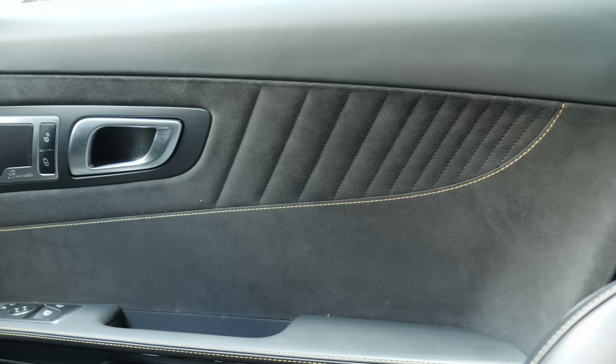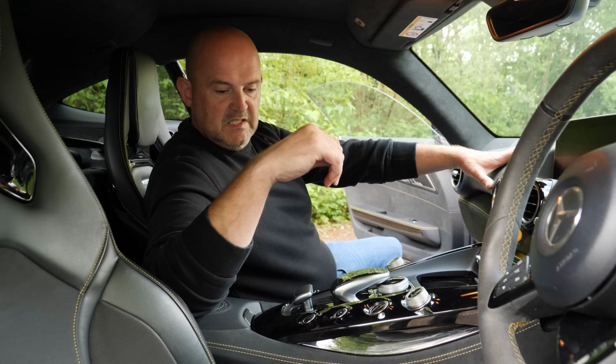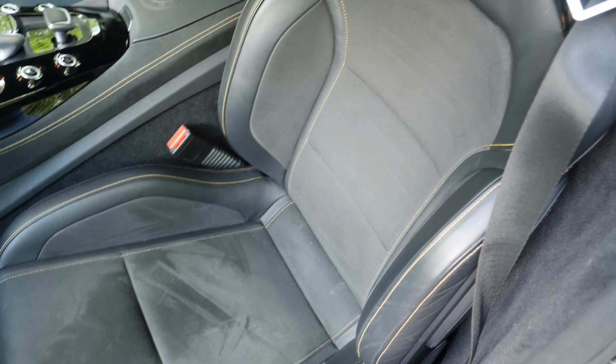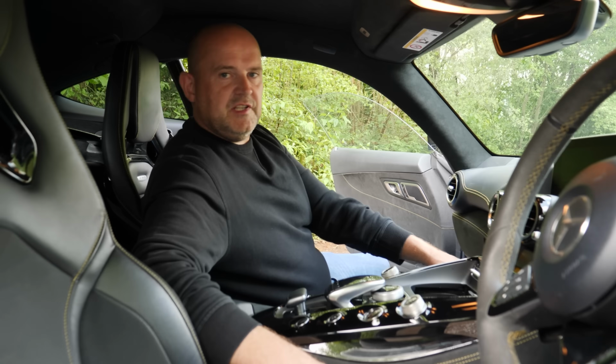All the Alcantara and leather mix, the steering wheel's nice and chunky. The seats are half buckets, not full fixed buckets. They've got a bit of recline on them. But the main thing is, how does it drive?